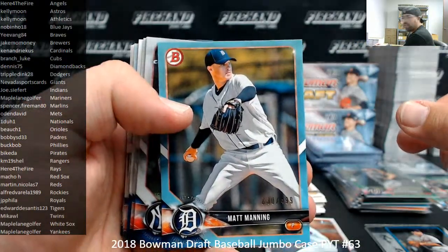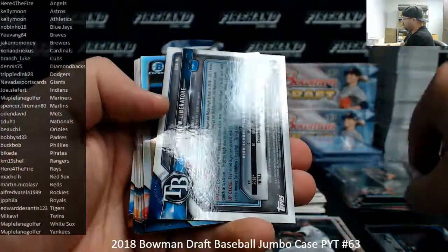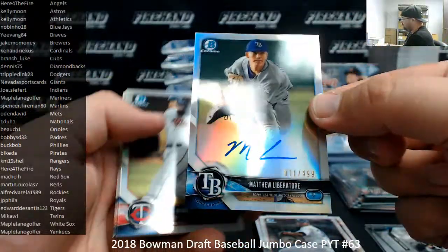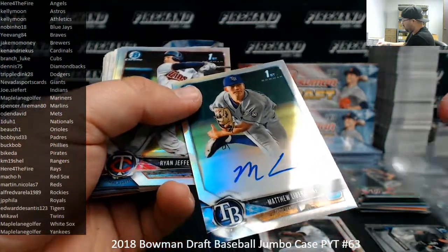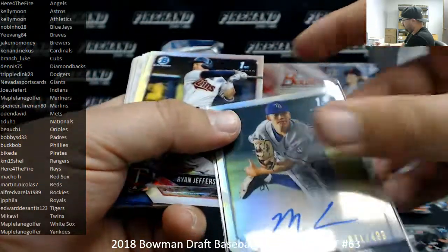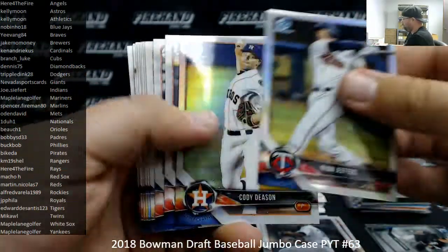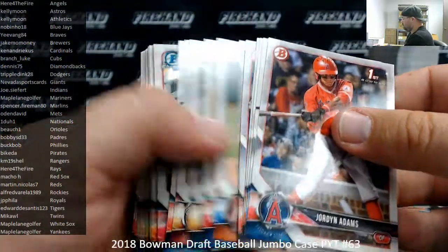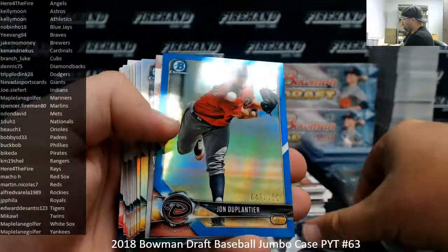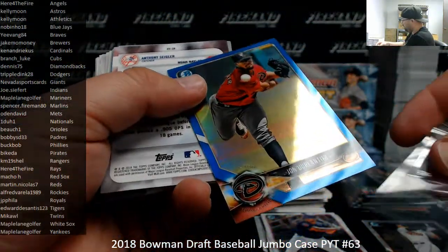Got a sky blue paper to 499, Matt Manning, Tigers. Refractor auto, Matthew Liberatore, 71-499, the Rays, going to Hereford Fire. Got a blue refractor to 150, John Duplantier for the Diamondbacks, going to Dennis 75.